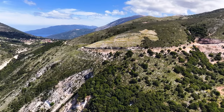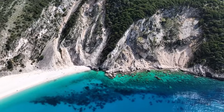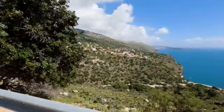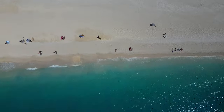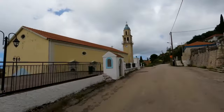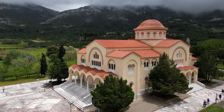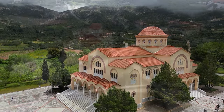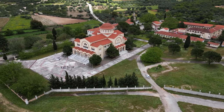Our drive from Argostoli to Agios Gerasimos Monastery took us along some beautiful landscapes, beaches lined with the richest turquoise-colored waters I have ever seen in my life. This beautiful 16th century monastery is named after Gerasimos, who is the patron saint of the island of Cefalonia.